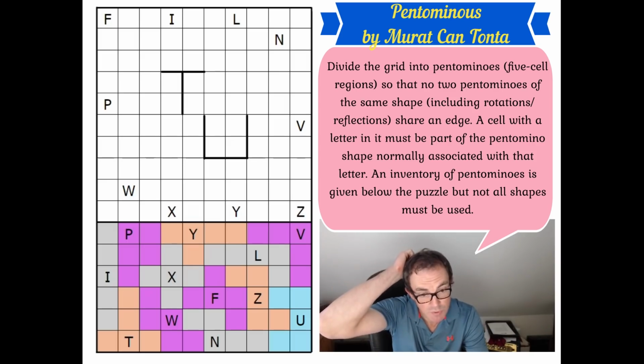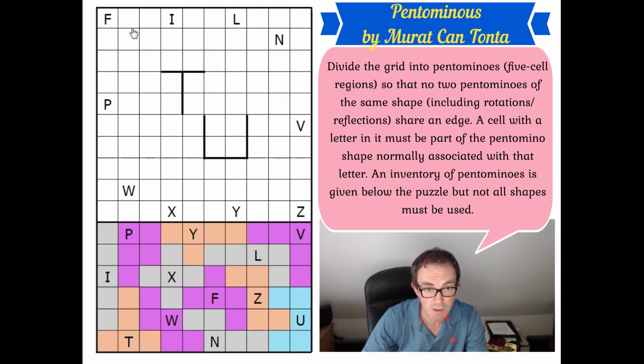You don't have to use all of the different pentominoes to fill the grid at the top. You just use a subset of them if you want to. But that's all there is to it. Oh, and by the way, these borders in the grid are dividing pentominoes. So in Murat's puzzle, let's talk about the construction of this puzzle actually. Look, we've got in order all 12 pentomino shapes. We've got F, I, L, N, P, T, U, V, W, X, Y, and Z, or Z, depending on which takes your fancy, in order.